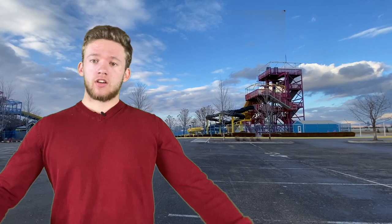If the sweltering sun gets a little too hot in the summer, come over to Roaring Springs Water Park with the family, enjoy a full day of sliding, lazy river, that kind of stuff, and cool off.